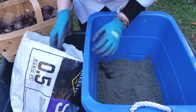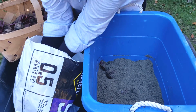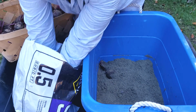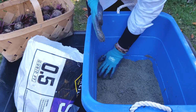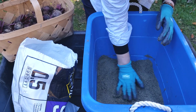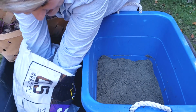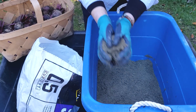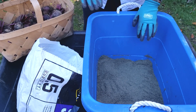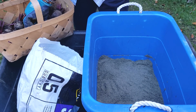And like I said, if you feel that the sand or wood shavings are dry, then you add a little bit more moisture to it, a little bit more water, okay? All right, so let me see. I bought 2 bags because I knew I have a lot of beets, and I'm going to need a lot of material. Okay, just dampen them down a little bit. Now I'm going to put the second layer again.